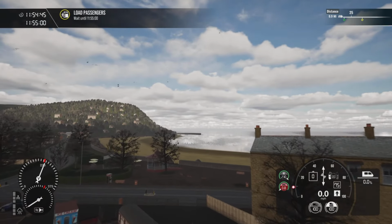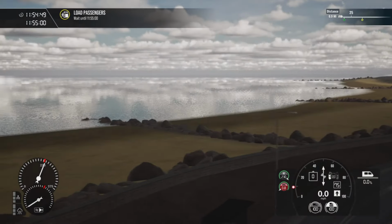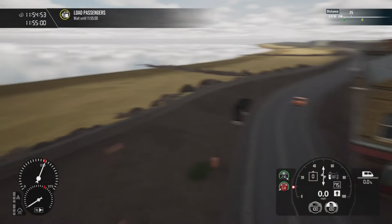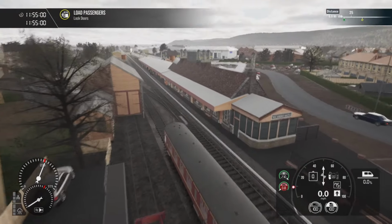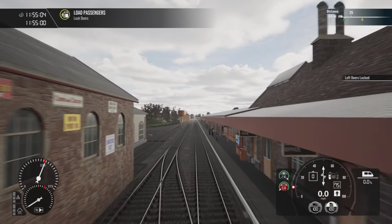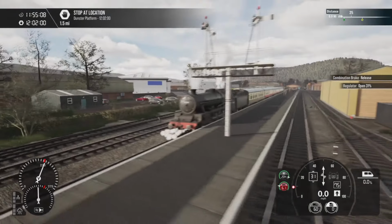Oh wow, look at that. Okay, so initially the water didn't look that good, but that looks much better. That looks so much better. Look at that. You can tell that you're on the seafront here. Nice, yeah, I'm impressed. Yeah, I like that. And they've got a lot of static stock as well. Beautiful, yeah, nice. Right, let's get going to Dunster.